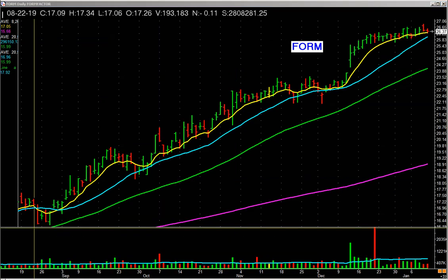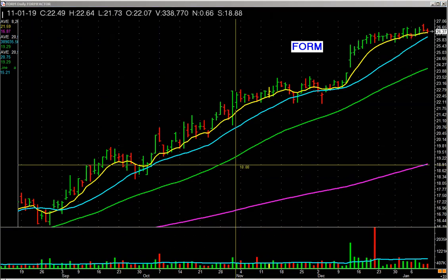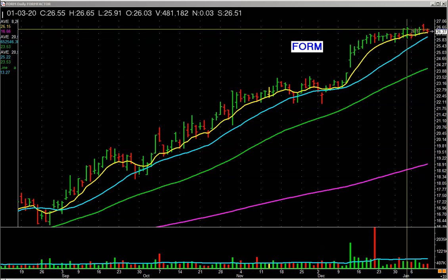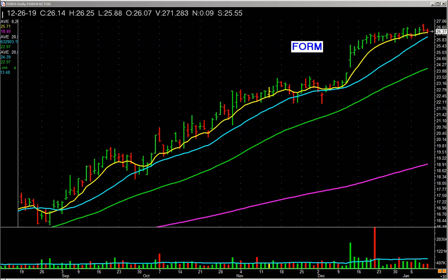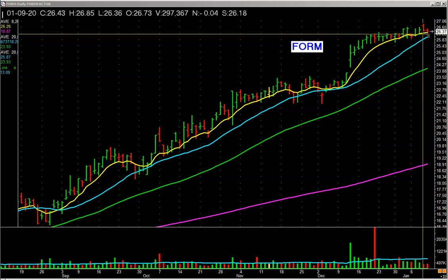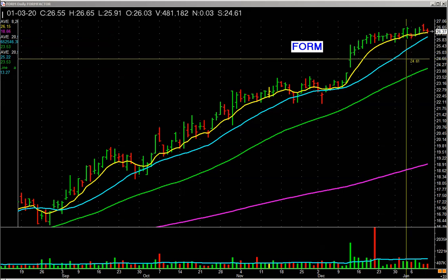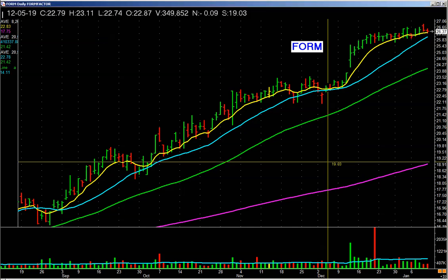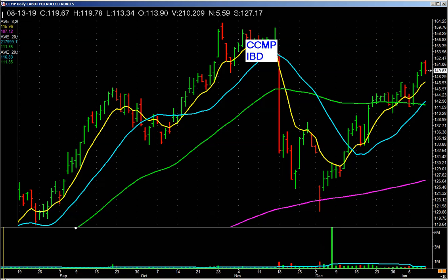Form Factor. Excuse me. Form Factor's in the semiconductor equipment group, and it's just going sideways. It has a composite rating of 93. Is there a clean and simple entry here at this point? And the answer is no, not now. Maybe in a couple of days there will be, but at this point in time there's not. Last quarter's earnings were down 15%, so it's nothing really special, all right? And again, the composite rating is 93.